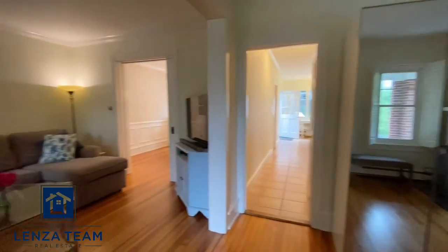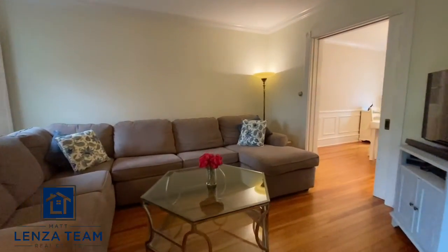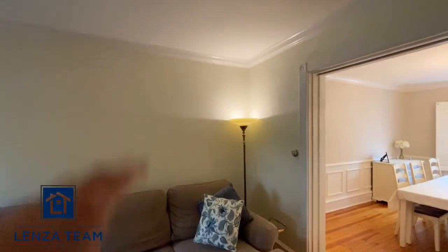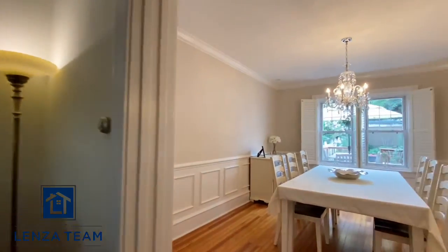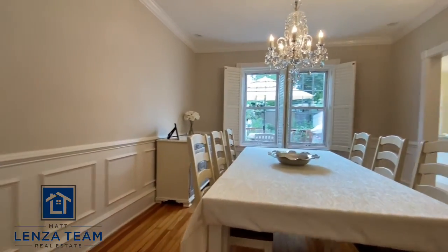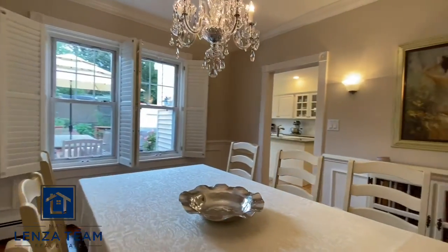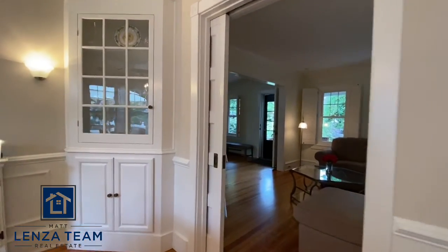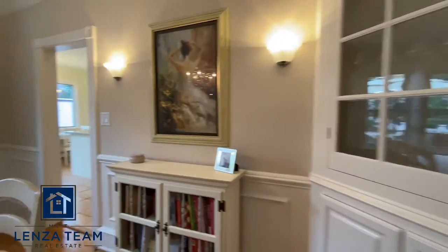Oh, look at this. Take it in, hardwood floors throughout, higher ceilings. Might blend in, but just so you can see, crown molding up there. Additional molding here. Look at that, that's a table for eight, easy. The built-ins, sliding door there, and into the kitchen.